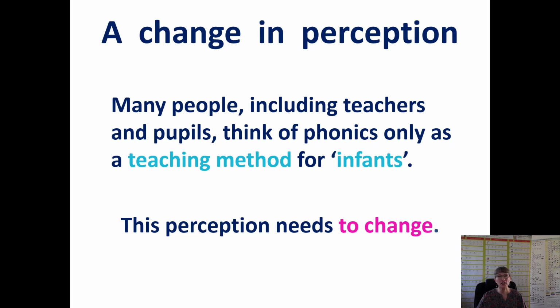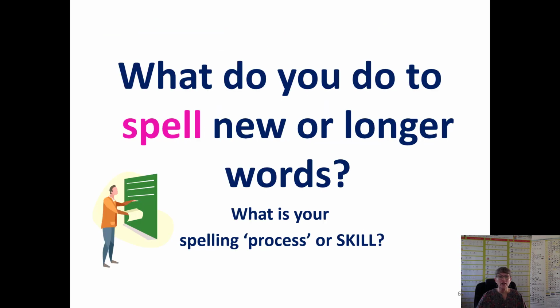We also need a change in perception of phonics, because many people, including teachers and pupils, think of phonics only as a teaching method for infants. And that perception really needs to change, because as I've said, it's something that we use as lifelong adults, but often don't even realise. And so what do you do to spell new or longer words? What is your spelling process or skill?